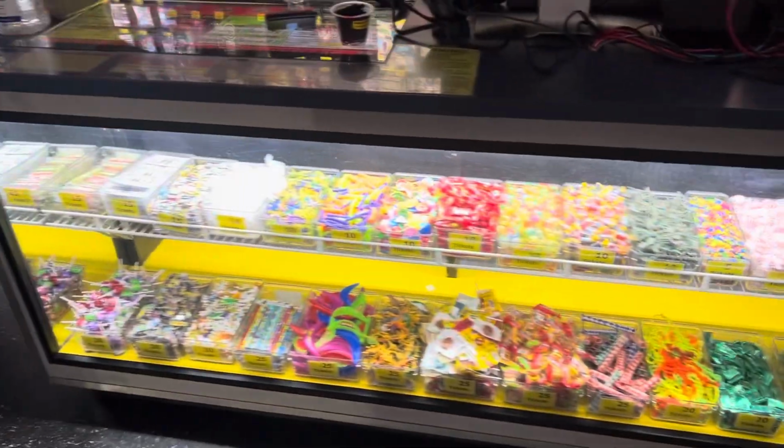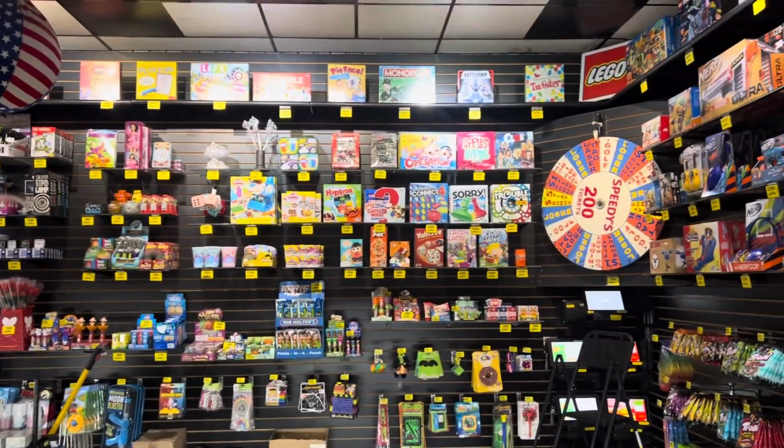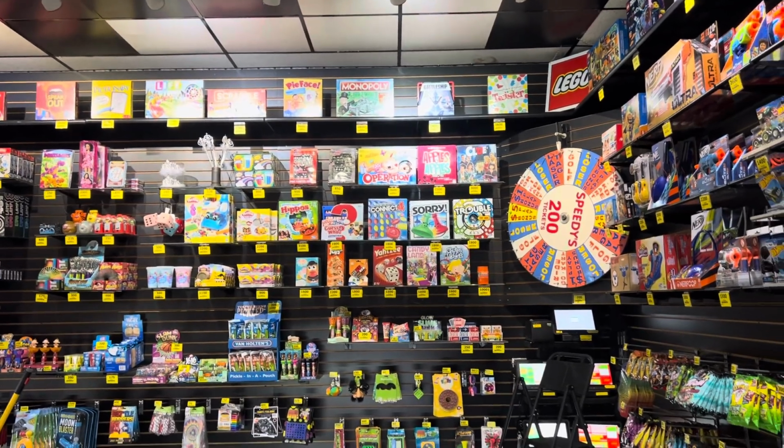And then here's like the miniature candy, obviously, the stuff that no one cares about. And then more board games. Again, $1,800 for a Sorry board game and stuff. That's actually really, really good, really cheap.